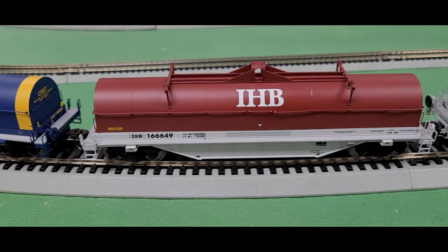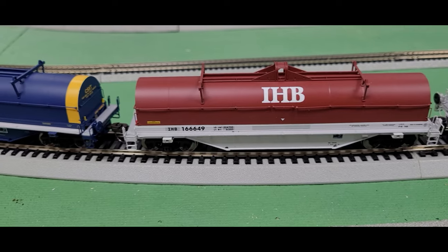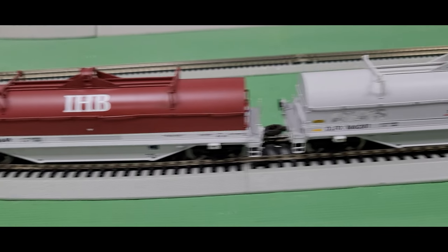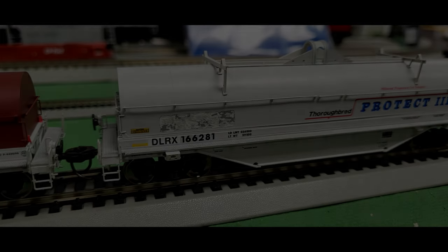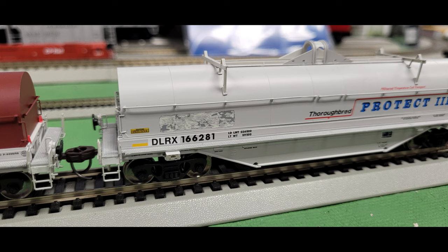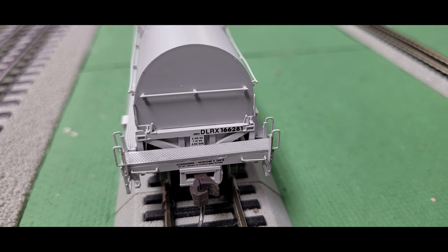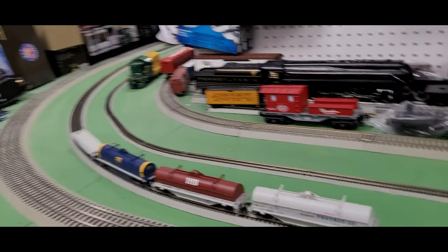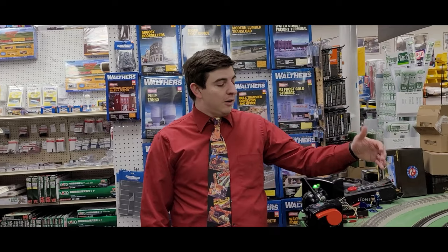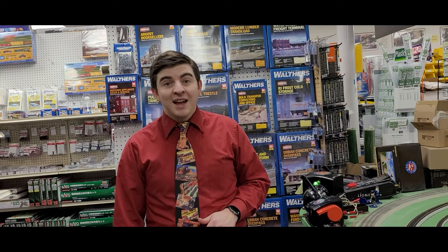If you actually take a look at this car really closely, you can actually see the patch job that was done to put the different road names on it. So that's a great little detail. And then finally, I got the Protect 3. And again, you have various different patchwork done here, as well as a whole bunch of different labels on there. A lot of neat detailing happening in these cars. These cars are selling for $29.36, so that is a great deal for this rolling stock, and they all have the 36 inch metal wheels. These are great looking pieces to add to your layout.